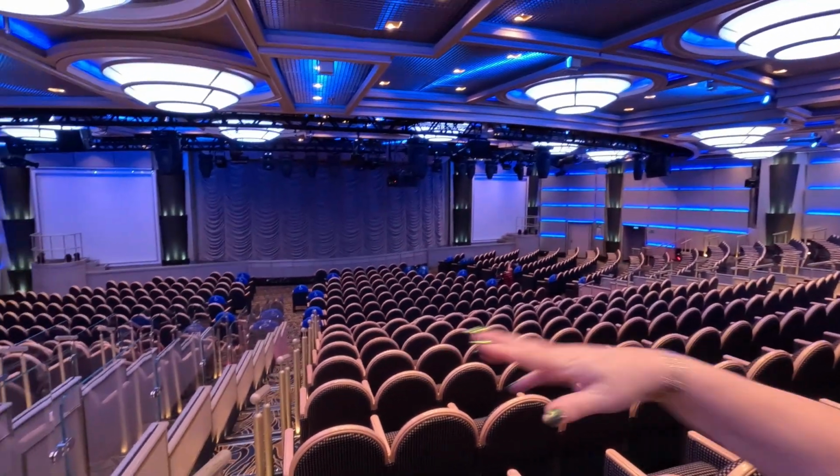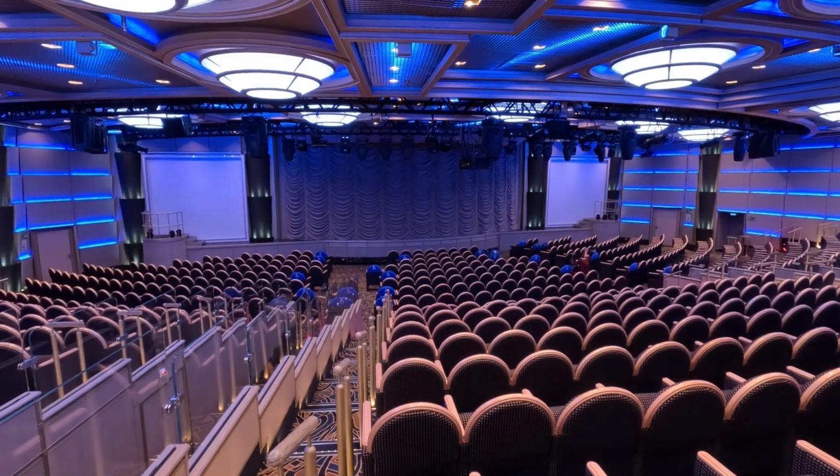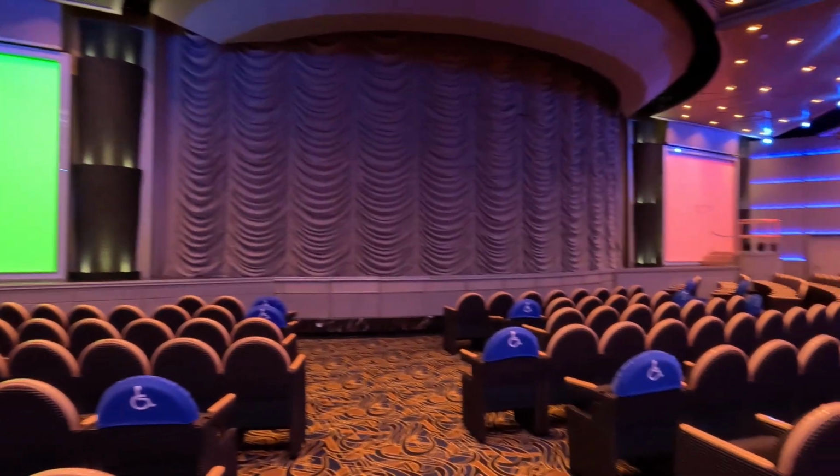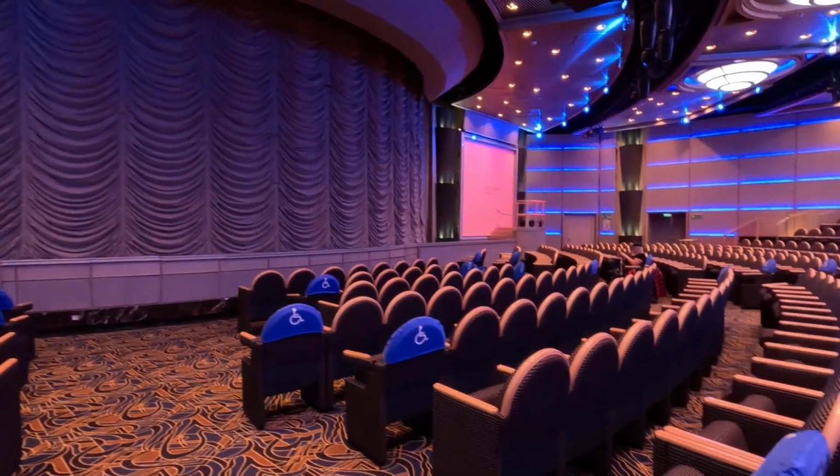Yeah, these are all those little blue things, if you can't make it out, those little blue caps on the top of the seats are the ones that are reserved for mobility impaired. We have found that the seats, although it doesn't look cramped, they're actually nice big size seats, very comfortable. They're very narrow, so get here early and get your seat if you want to go in the middle, because it's a little bit of a struggle getting over people's legs.